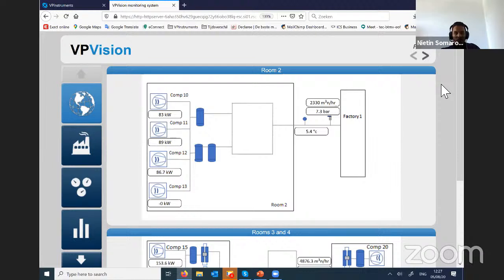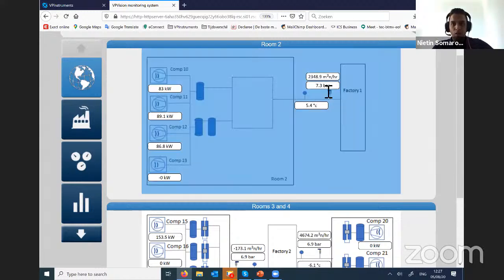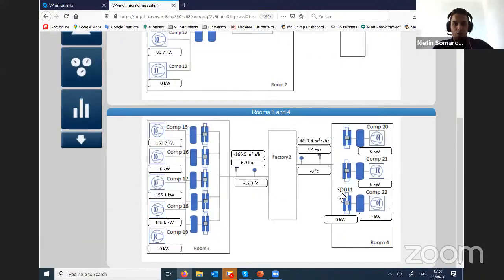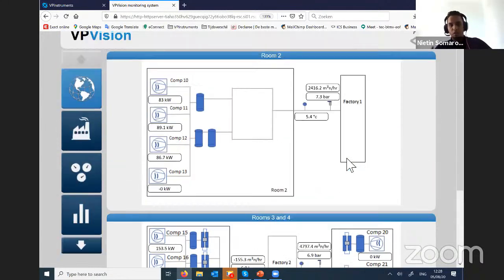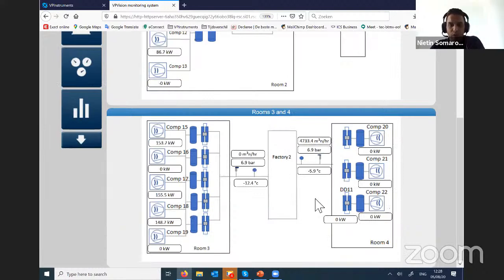All right. So our VP Vision system can be accessed from anywhere in the world, which makes it very easy for you and for us to do proper analysis. This is a project that we've done in Singapore. As you can see, you can get a complete overview of how your system is running. You can see all of the power consumption, the flow consumption, the pressure, and the dew point temperature of all of your compressor rooms. This makes it very easy for you to get a complete idea of how your system is running. Most factories have no clue how their compressed air system is running, and this will give you a very good overview.